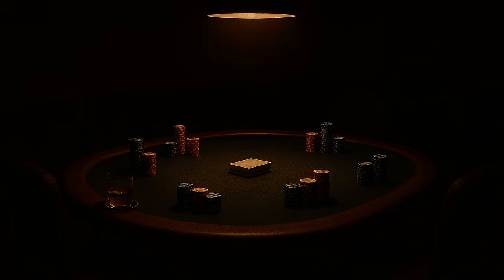Unlike medium or big pocket pairs, which often have inherent strength pre-flop, small pocket pairs rely heavily on the potential to improve post-flop. Medium pairs like sevens through tens can often stand on their own, while larger pairs such as jacks and above frequently dominate the action pre-flop. Small pairs, on the other hand, require a more nuanced approach, as their value is tied to specific board conditions.